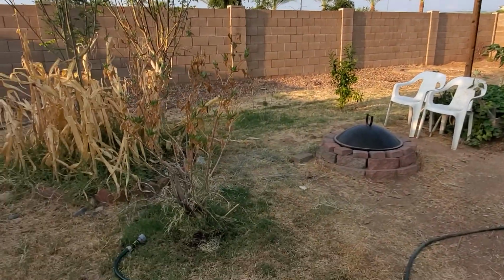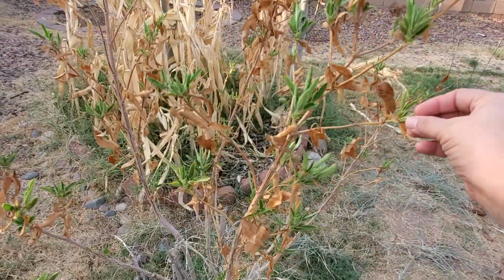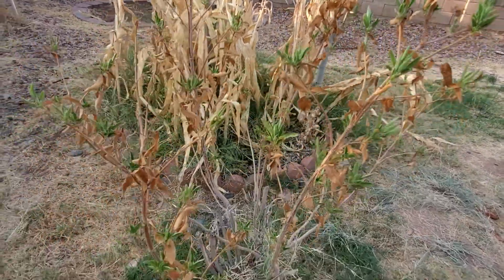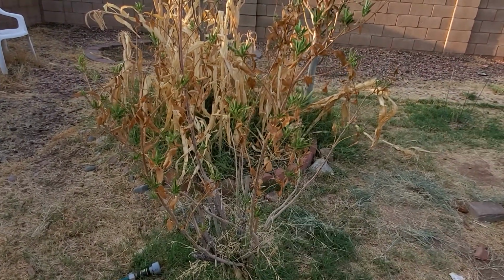And then over here we have got our Mexican blue elderberry, which always starts looking really sad during summer, but it's already perking up and coming back. So that's exciting. Once it starts getting a lot more green, I'll come in and trim it again to make it branch out even more.